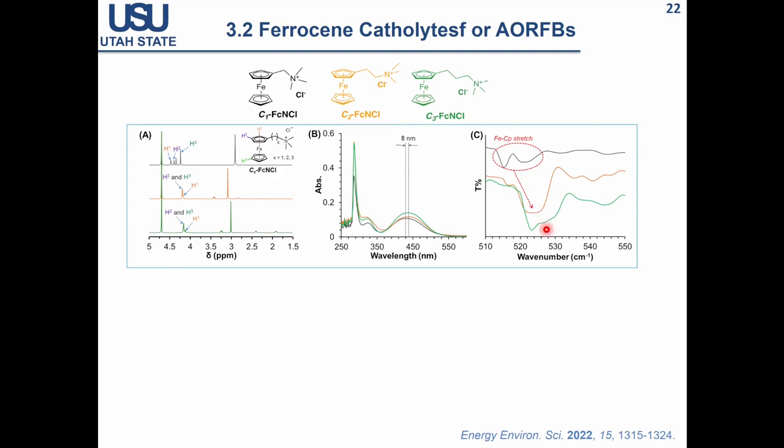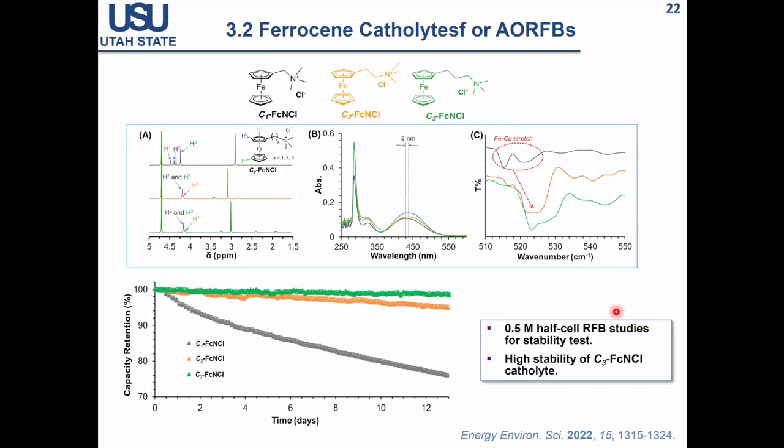So those peaks shifted to larger wave numbers, that tells us the iron-Cp coordination gets stronger. And we also used the half cell flow battery to study the stability of those three compounds. You can see the stability of those three compounds differs very significantly. The first one with the strong electron withdrawing group, the capacity decays very fast. After 13 days, we lost about 25% of the capacity. But the green one with the three carbon linkage is the most stable. After 13 days, it only lost about 2% of the capacity.